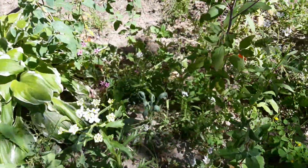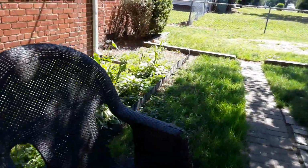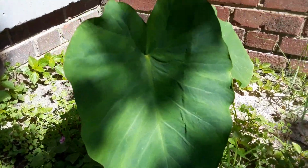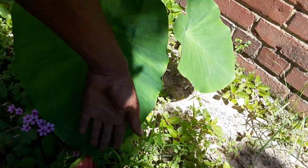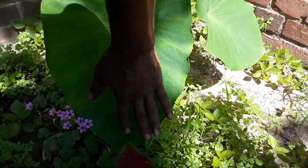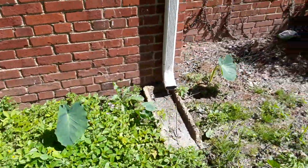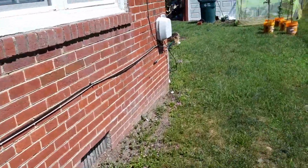So yeah, that's just some of the things going on at Skinny Boy Farms. Of course, look at the elephant ear now. Look how huge that elephant ear is, you guys. If I can get in here and put my hand to it, you can see it's humongous. First time trying those bulbs, and they did pretty good. Oh, wow. A flock of birds just flew out of my bush. Scared me half to death. I didn't know what that was.